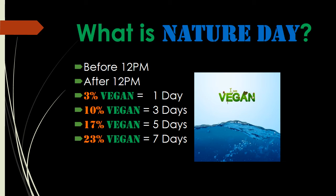That's any person, man, woman, or child, who only eats plant foods and drinks only water only 5 days out of an entire month. And lastly is the ultimate 23% vegan. Now, technically, that's what Coach D considers himself to be. So what does that mean? It means that for the first 7 days of every single month, I only eat from the 5 food groups of plant foods and drink only water.